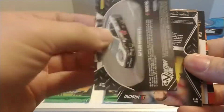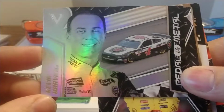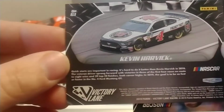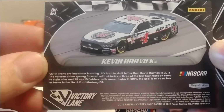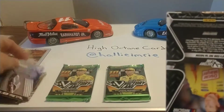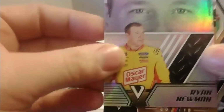We have Kevin Harvick, pedal to the metal insert. Very nice looking card there. Here's the back of that card. Maybe it's not an insert, thought it was an insert. Panini didn't do a good job of putting these cards in very straight. Ryan Newman, pedal to the metal.